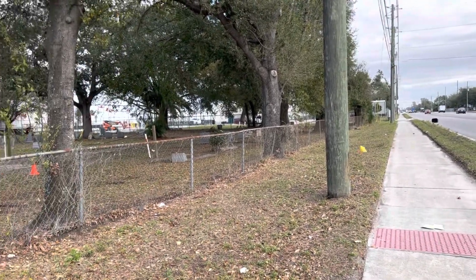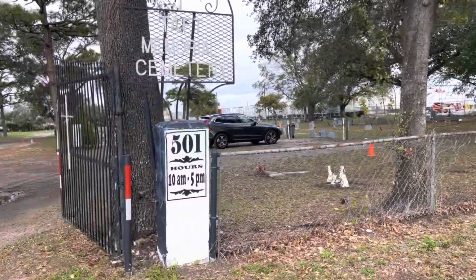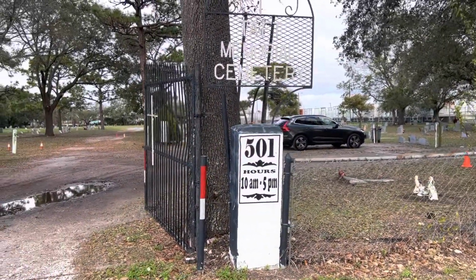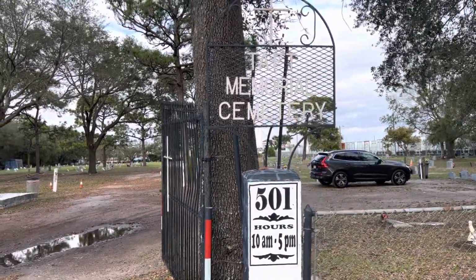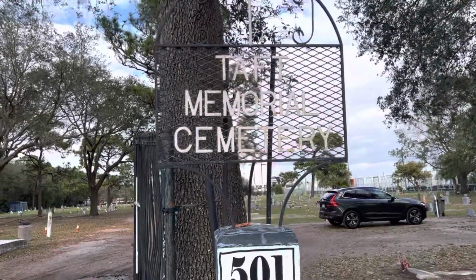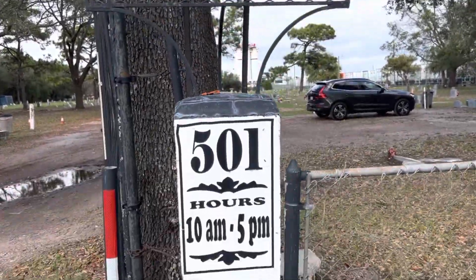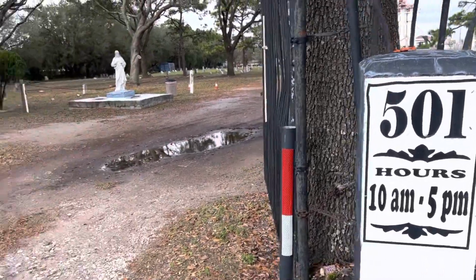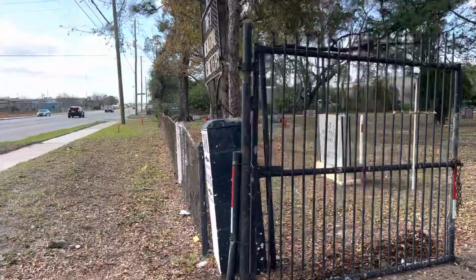On a busy road here in Orlando. We're going to look at yet another local cemetery. Today's travel adventure takes us to Taft Memorial Cemetery. Let's go in through the gates and see what we can find.